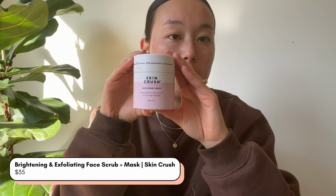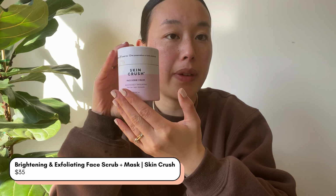So I'm going to jump into Skin Crush Scrub and Mask. I love this 2-in-1 concept. So you scrub your face first, then you just leave it on for 10 minutes while it helps purify your skin, and then voila, you've purified and exfoliated your skin both in one step. It's amazing. Okay, while you're doing that, I think my skin is exfoliated now. It does have a bit of a tingling sensation, but don't worry, that is totally normal. It's just working its magic. I'm just going to rinse it off and then get on with my mask.